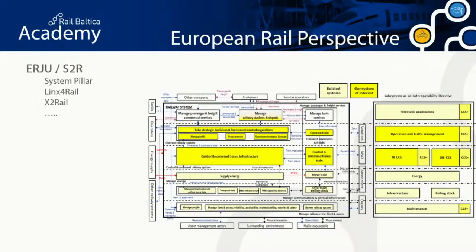So we have to think of the wider perspective. This is, as I mentioned at the start, a European project. We have to look at what work is being done elsewhere. So there is a centralized body called Europe's Rail Joint Undertaking, which is the successor for Shift2Rail, which is centralized and coordinating all of the European rail research.